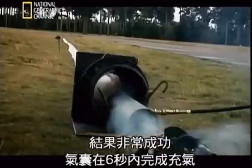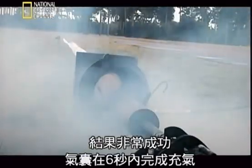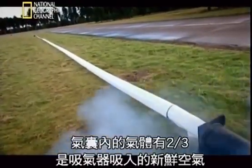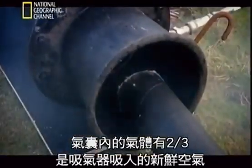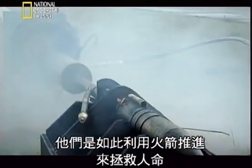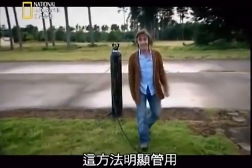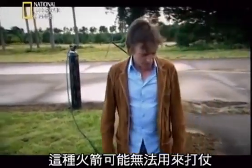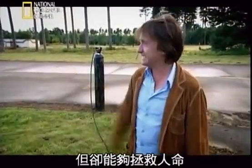It's a stunning success, easily inflating in 6 seconds. 2/3 of the gas filling the bag is fresh air, sucked in by the aspirator. And that's how you rescue people with rocket power. I mean, it works. Clearly, it works. It might have been pretty useless as a weapon of war, but turns out it can save lives.